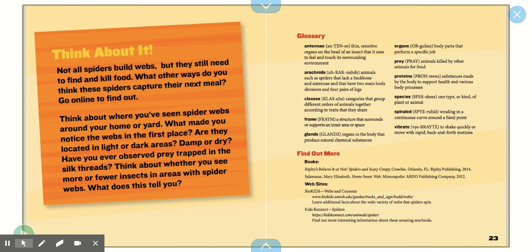Think about it. Not all spiders build webs, but they still need to find and kill food. What other ways do you think these spiders capture their next meal? Go online and find out.